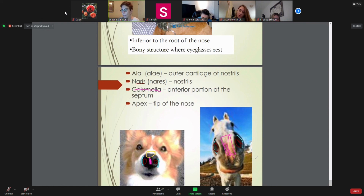Okay, any questions about the nose? The apex would be the rounded, like kind of. Right there. Yeah. All right. There's my columella. Right there. I can't see if you see me okay, but yeah, I think we're cool with that. Yeah. Okay, so here's the columella. Apex. It's just above the columella. Got you. Yeah. Good. So just some external landmarks.